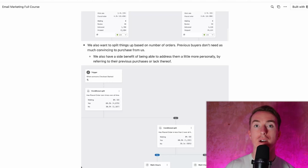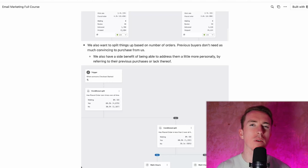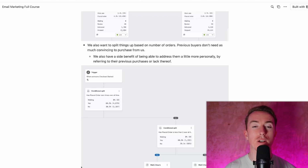They don't need us to go up to a second tier incentive like we could potentially do in the Welcome series and in the Browse Abandoned as well for people who haven't purchased. As a result, since they'll convert with less of a push, we don't really want to give up more margin than we have to.